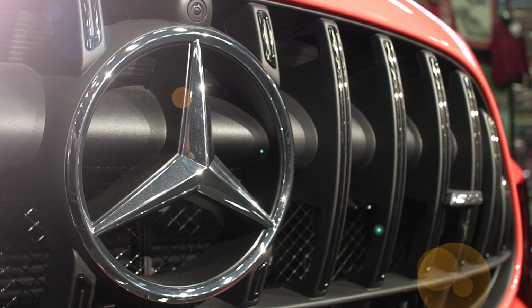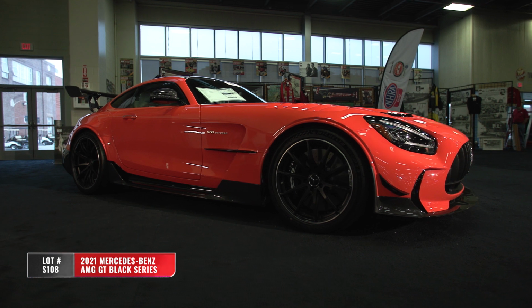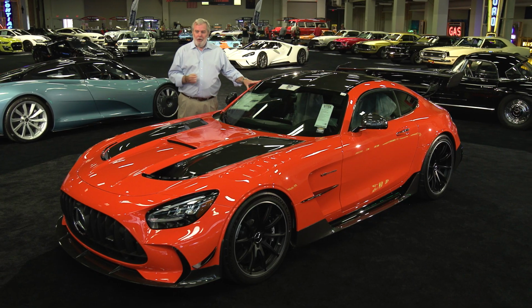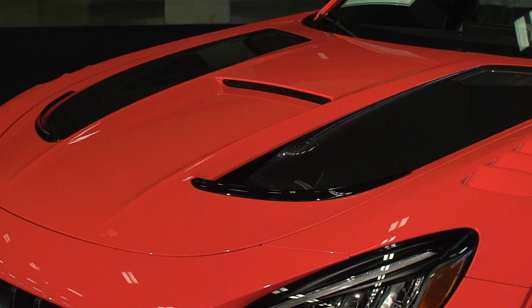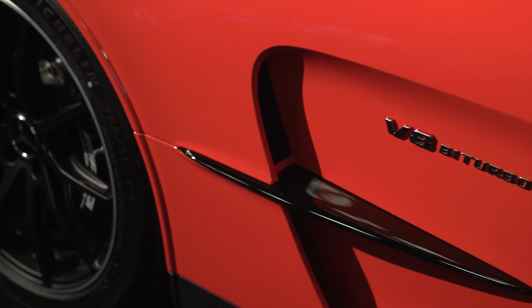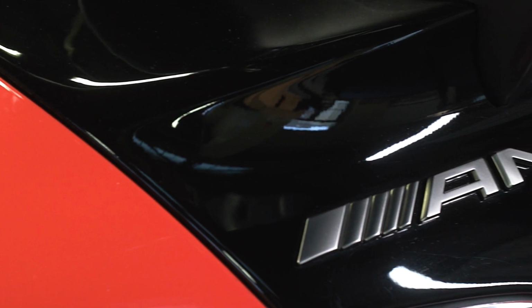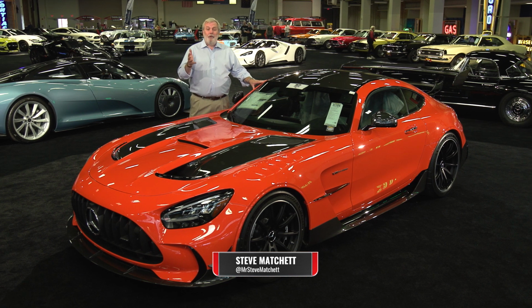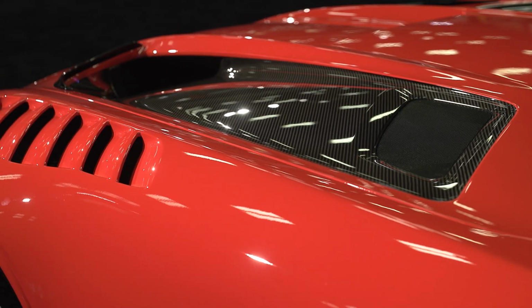2021 Mercedes-Benz AMG GT Black Series. Well, in this case, orange is the new black. Don't be mistaken in thinking that the car needs to be painted black to be part of the limited series, high option, high output, fundamentally race cars made for the customer base by Mercedes-Benz.